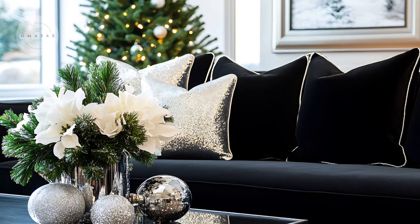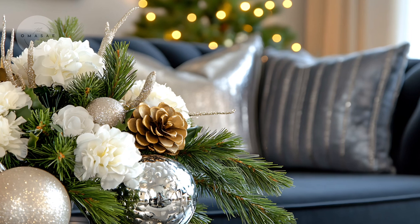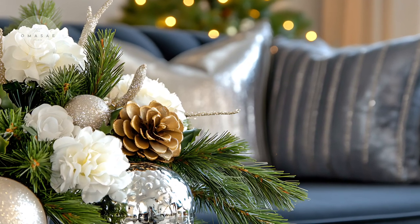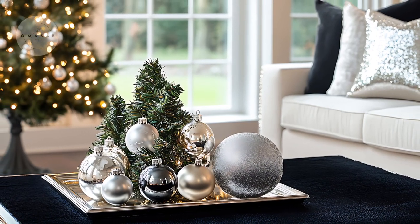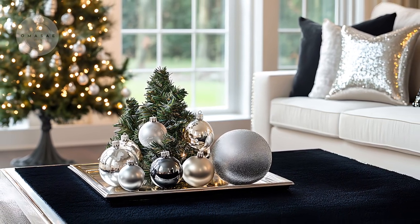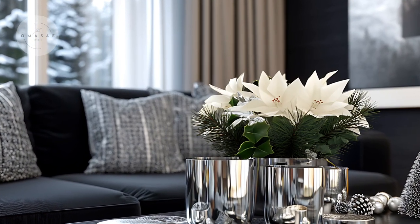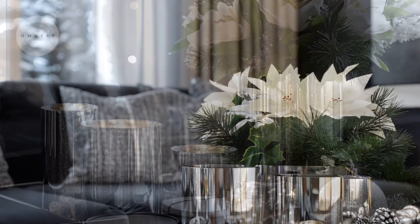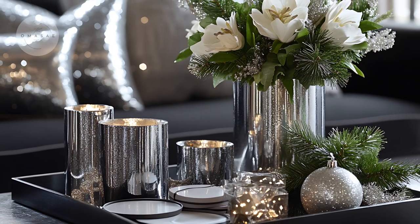Think about using matte black for your larger decor pieces, such as a statement dining table or an accent wall, while incorporating glossy silver accents through your ornaments and table settings. This layered approach not only adds depth to your decor, but also creates a visually interesting environment that feels curated and sophisticated.